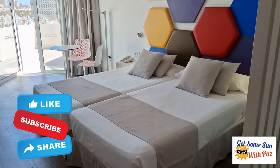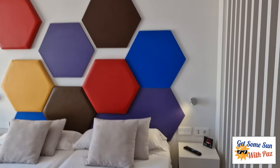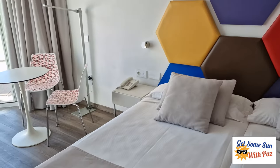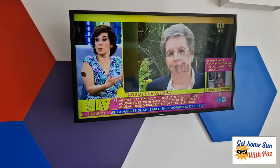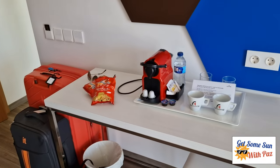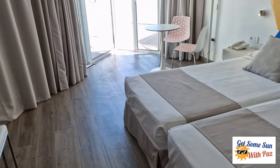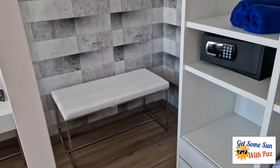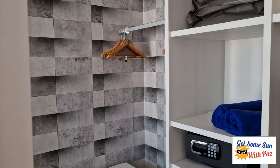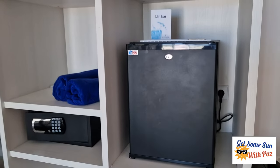So you have two single beds pushed together to make a king size. Nice decor. Bedside tables with a phone down to reception. You've got a bit of a seating area. I think it's a 40-inch TV. Coffee making facilities. It's a nice big room. Plenty of space. You've got a dressing area with some coat hangers up there. Bit of storage space.